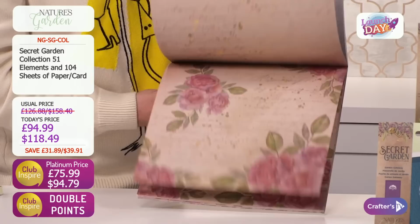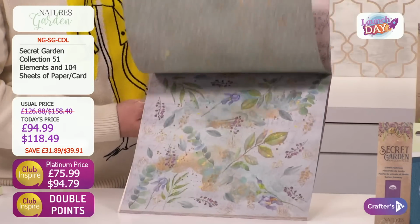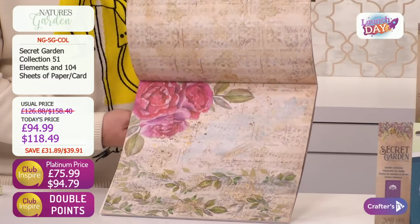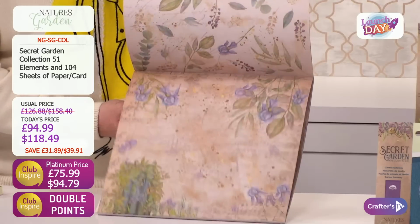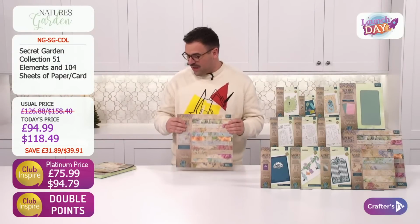The other great thing about it is that it's floral, so it's timeless. It's something that is not going to date, something you're going to be able to have in your stash for a really long time. I love that you've got all of the complementary backgrounds on the flip side of those too. Musical notes in here as well as beautiful foliage. It is a gorgeous collection. It's got this really lovely dusty pink undertone running all the way through it, which is awesome. 180 GSM, you get 36 sheets of that within there.